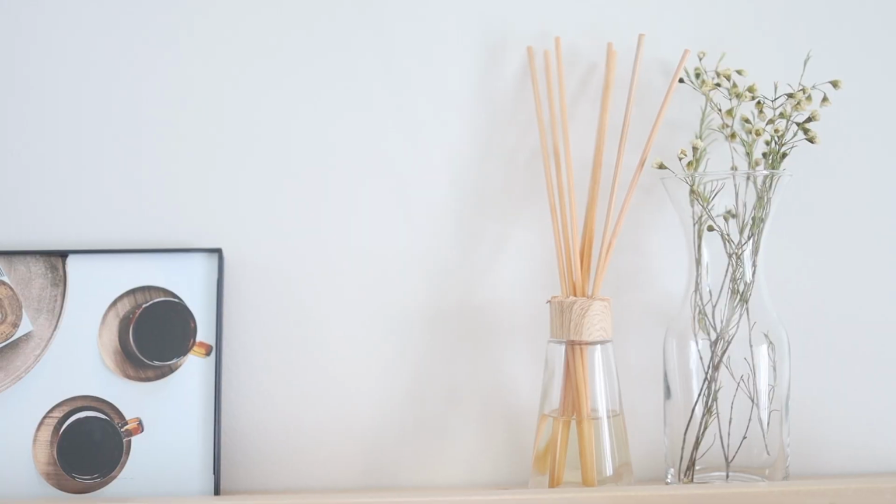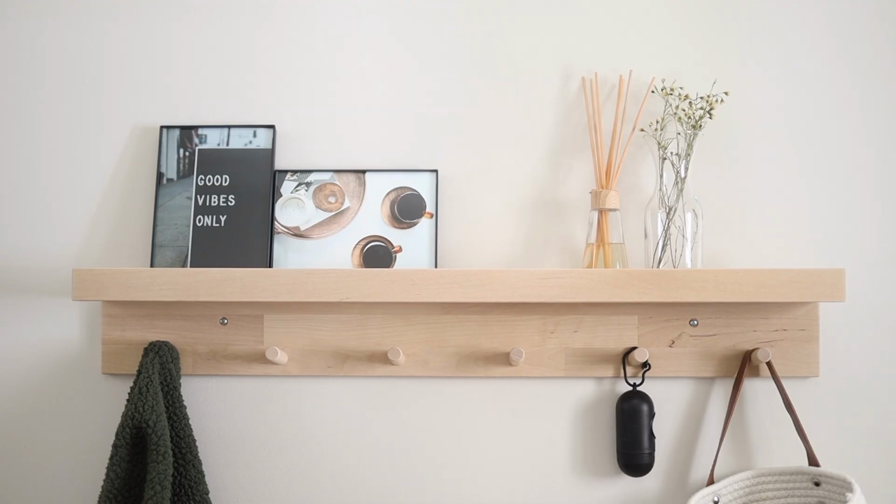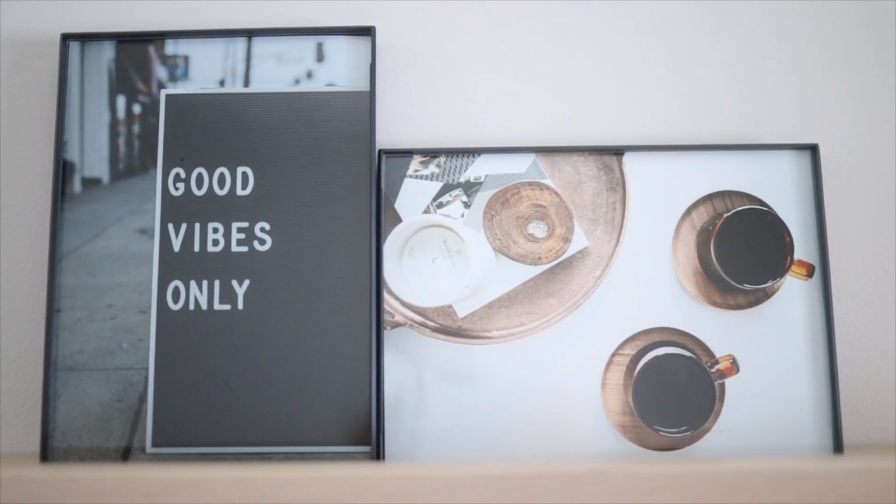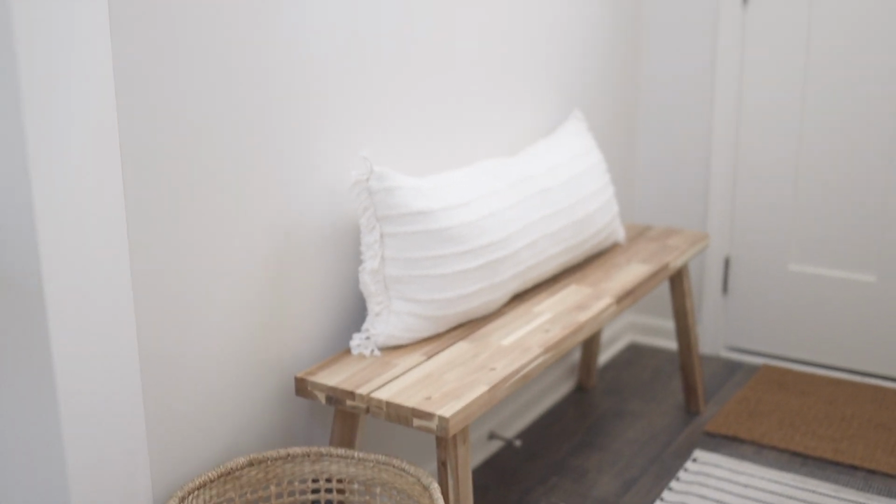So next we're going to be talking about the design style. The design style that I chose for the space was a Scandinavian minimal style, which means that we went with lighter toned woods to kind of brighten up that space. The entryway to the front door is actually pretty dark when you enter, so we wanted something that was lighter and brighter, so we went ahead with white tones and light wood tones.